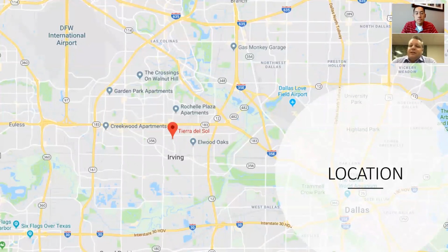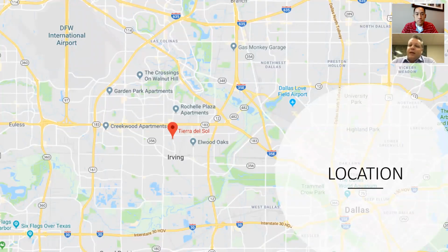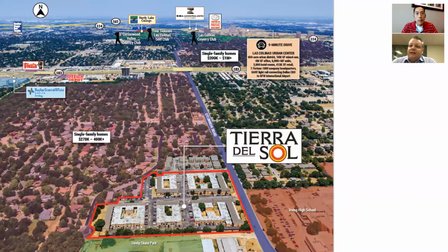Tierra del Sol is a very popular destination, and the occupancy shows that. Today, it's sitting at 98%, and the few units that are available have actually already been spoken for. One of the reasons why this is so popular is the square footage. You're sitting on bigger units, almost 900 square feet. And sitting so close to the highway network and close to the downtown areas of Dallas and also Irving and Las Colinas, it really works well for Tierra del Sol.